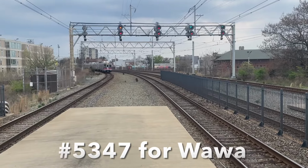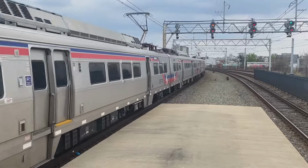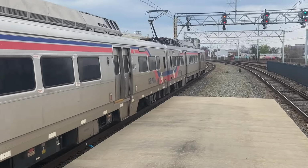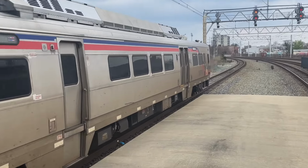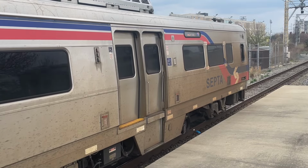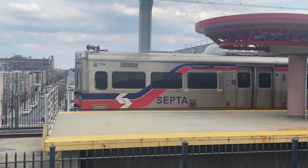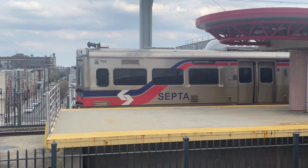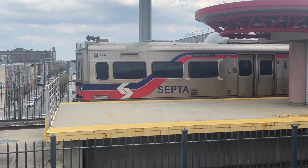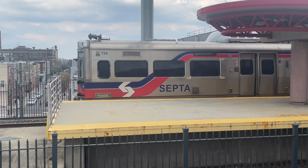Here's a brace of those marvelous machines coming in on track 4. Yonder at 4:33 is 220 bound for Norristown. Lead car is 726. One below, probably my favorite Silverliner V car, 727. When it's going towards the Reading side of the system, you get to hear that beautiful K3L horn. I've been looking for that car all day today, but it doesn't look like it was running at all.